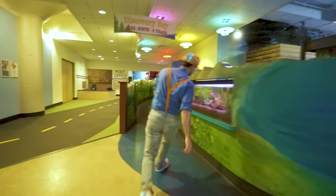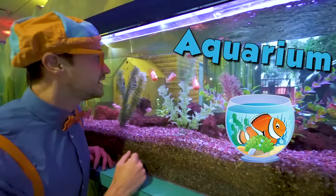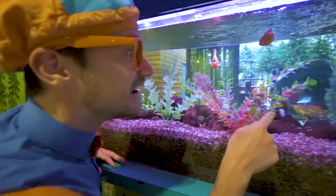Ooh, look at this. Hey, fish. Ooh, this is where these fish live. Just like how you might have a bed at home and a place to play around in the gravel. These fish have these plants to swim around and those rocks to play in. Look, that one just came out. Hey, all right. Let's go see what else there is.